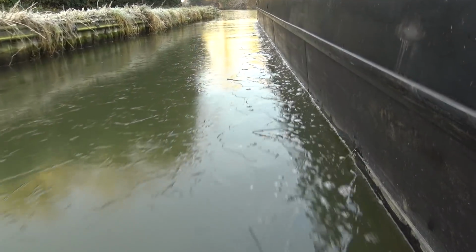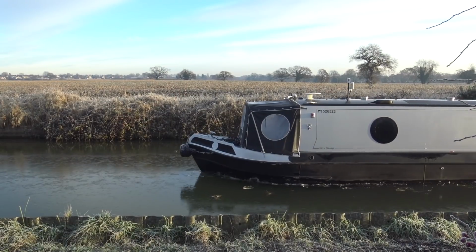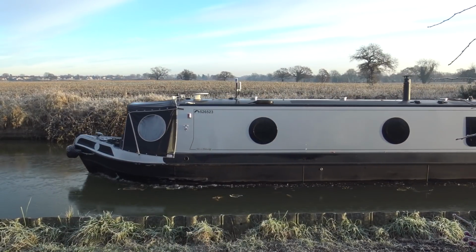Last year on the Trent and Mersey, we set off and it was a bit like this. It didn't look like there was that much ice. But as we got out into the clearing, it got a bit thicker. It got to maybe half a centimetre. Yeah, half a centimetre. But the noise.